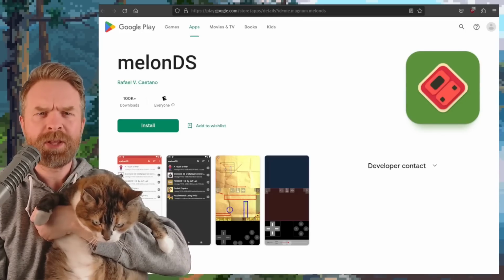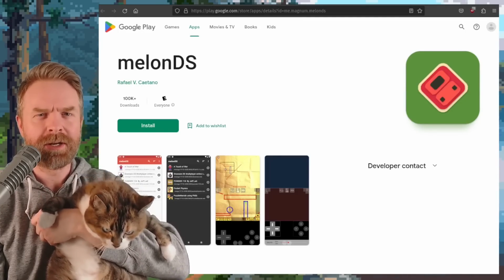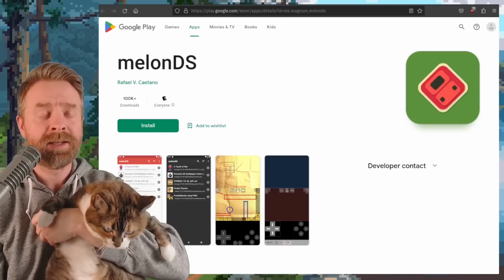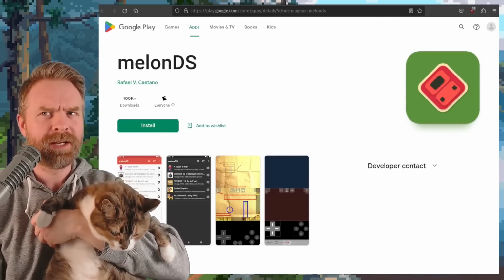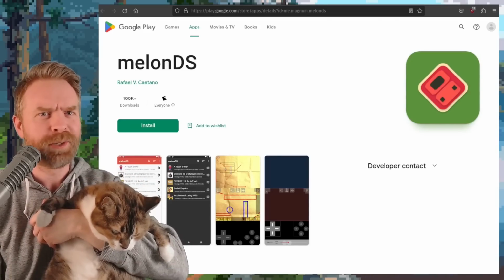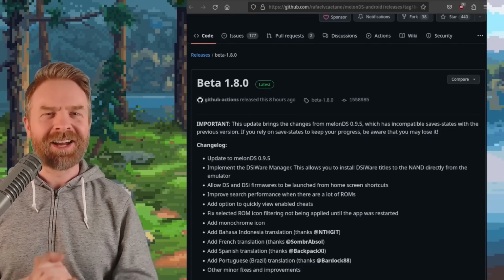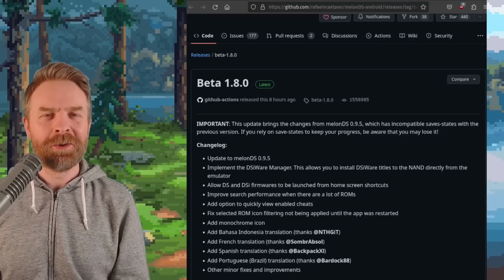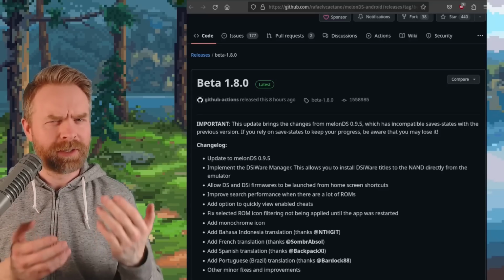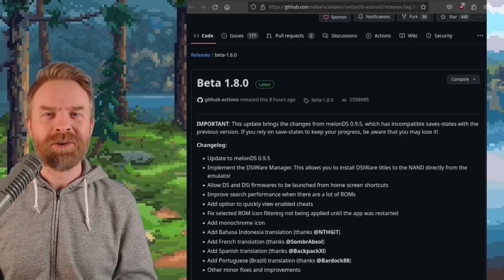And speaking about emulation on Android, next up we're talking about Nintendo DS emulation on Android with MelonDS. And MelonDS is about to receive a pretty big update, and the first update since 2021. Now this update has been in the works for a while, and I'm finally glad it's here. Beta 1.8.0 is about to hit the Google Play Store, and it brings the Android version in line with the PC version, MelonDS version 0.9.5.